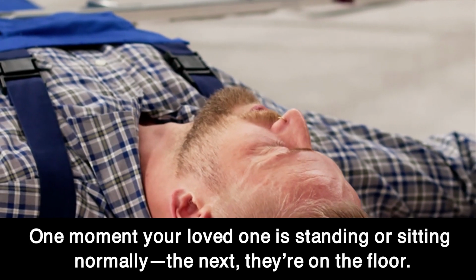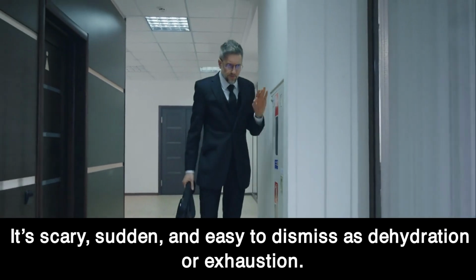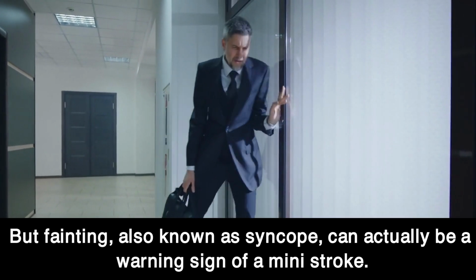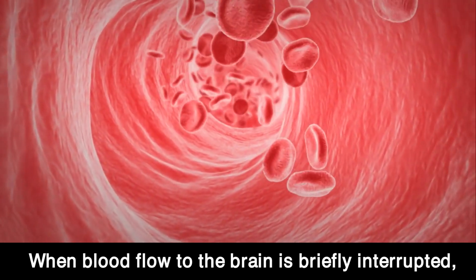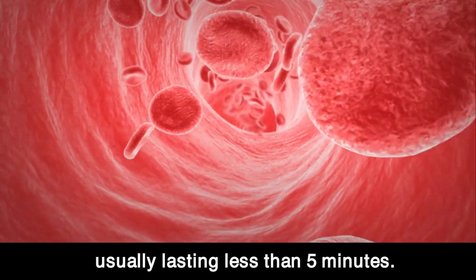One moment your loved one is standing or sitting normally, the next they're on the floor. It's scary, sudden, and easy to dismiss as dehydration or exhaustion. But fainting, also known as syncope, can actually be a warning sign of a mini-stroke. When blood flow to the brain is briefly interrupted, it can cause a sudden loss of consciousness and muscle control, usually lasting less than 5 minutes.